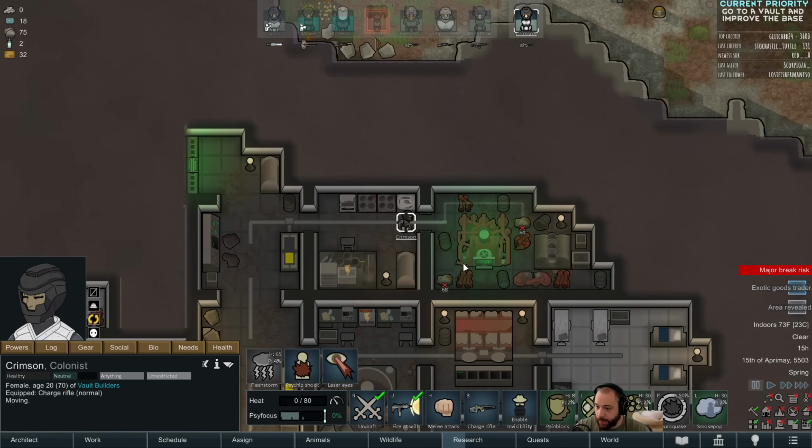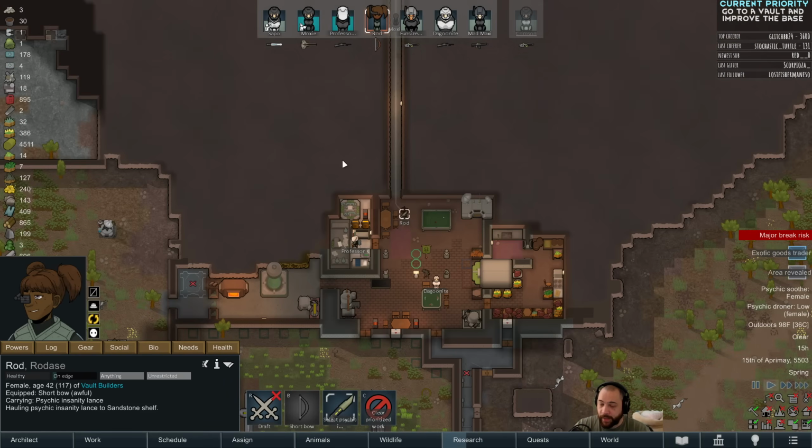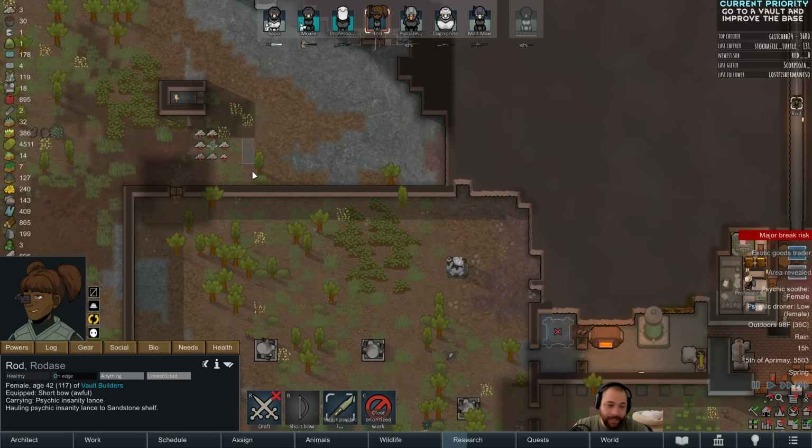Okay, a kitchen. We've got a pipeline junction. So I'm going to guess that this is the lab. I think I've seen this layout before, so I believe that to be the case.